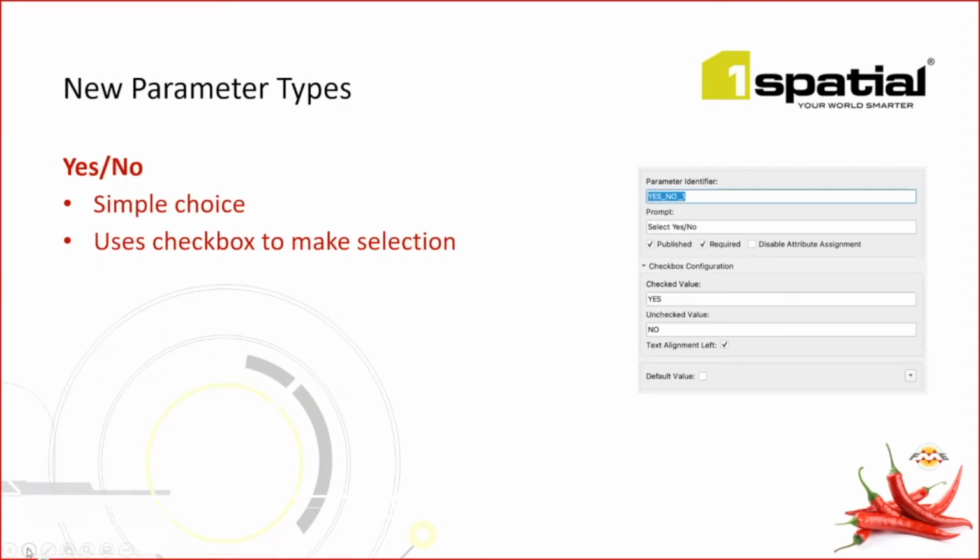Another parameter type there is the yes/no option. So rather than building a choice parameter and configuring it to just be yes and no, there is now a checkbox parameter type. So we can say, if the box is checked, we're going to send through a value of yes. If the box is unchecked, we send through a value of no, but those values are customizable. So if you want it to be something else, like large or small, whatever it might be, you can do that. The prompt itself is separate to the values that are going through.